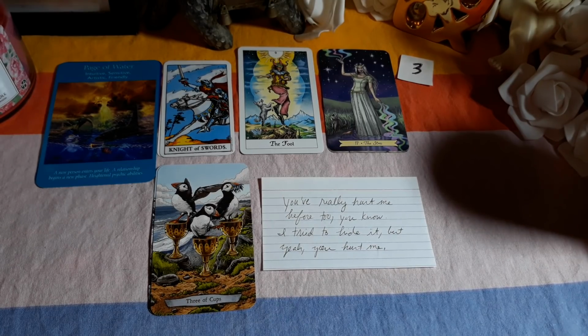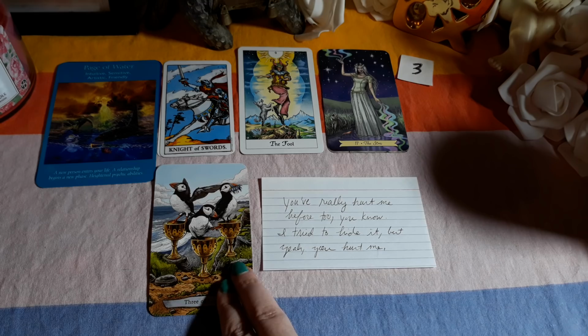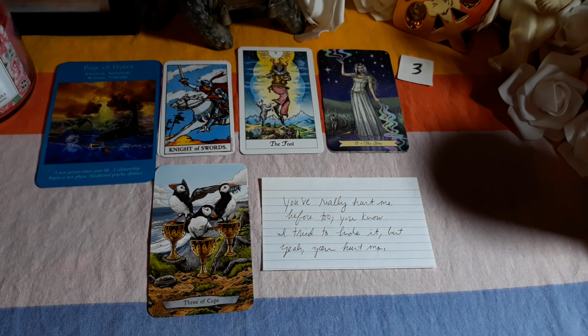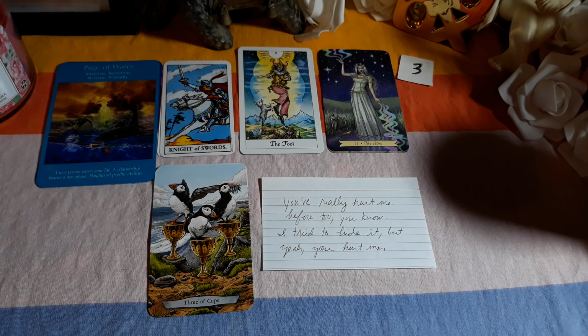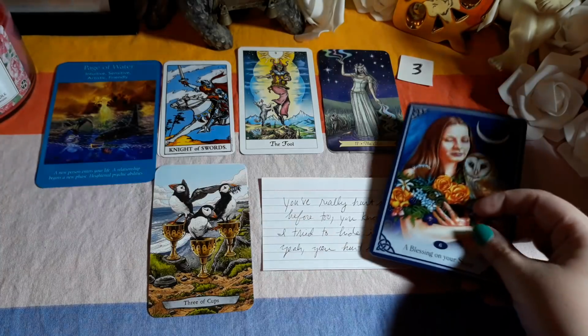And their memory might be of actually meeting you. Maybe there were other people around as well, but you were the one that they were really paying attention to. If you met when there were other people around, they had only eyes for you. So I feel like that's their favorite memory, is actually when you met. And then this blessing card is a blessing on your sleep.